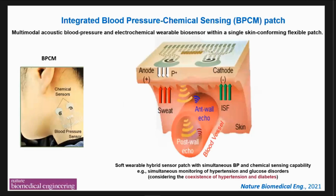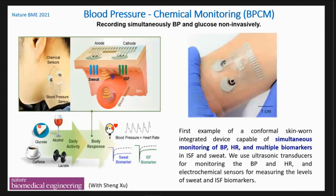So here is the blood pressure chemical sensing. The blood pressure is measured acoustically, with ultrasound. And these are the chemical sensors, which can measure sweat and ISF. You place it on the neck because you can reach the blood vessel there. This is the acoustic measurement, developed in collaboration with Shang Chun for blood pressure. In the center you can see the acoustic transducer for blood pressure.